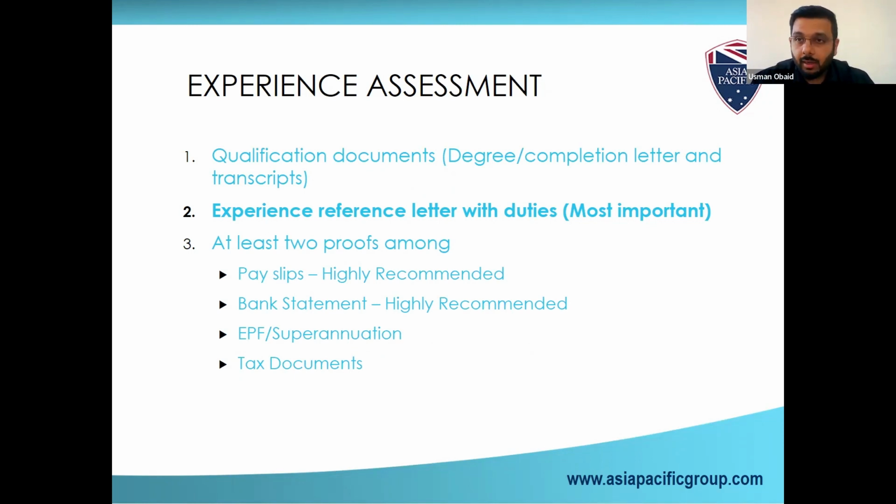Now, in terms of the payment evidence, there are 4 main types. We need only 2. You can go with pay slips, bank statements, tax, or superannuation, but you need only 2 of them, and that should suffice. But obviously, the more you give, and the more properly you give it, the easier it becomes for you to get the assessment.